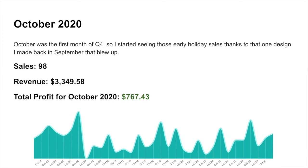So let's get into October. October, as you know, is the first month of Q4, quarter four. So I started seeing those early holiday sales. Thanks to that one design that I made back in September, it started blowing up even faster. I had a pretty good start to the month and a pretty good start to quarter four in general. I think I made sales every day except for October 7th, it looks like. So my sales were pretty consistent in October.